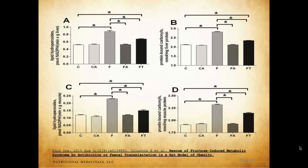Fructose favors the growth of pathogenic strains of bacteria, which tend to really raise the level of gut permeability. We know that because when fructose is administered in animal studies with an antibiotic, the antibiotic blunts the effects that fructose has on the gut wall. So the fructose connection to increased intestinal wall permeability is really microbially dependent.